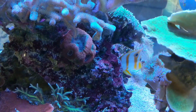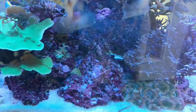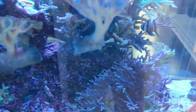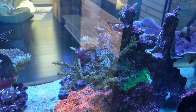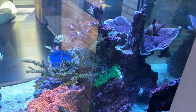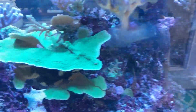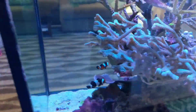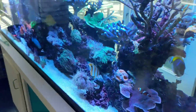But just generally, corals are looking great. Fish, great. No radical changes on this tank. It just kind of does its thing. I stir up the sand bed, I clean the glass, I feed the fish. That's really the maintenance routine for this tank. Every once in a while, I'll take the gyres off and clean them. But honestly, not that often, maybe once every 2 months or so.